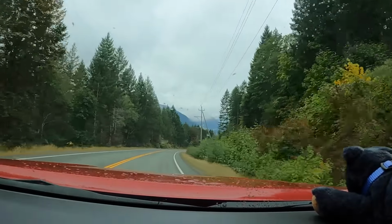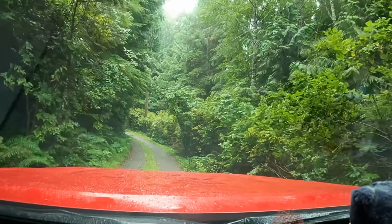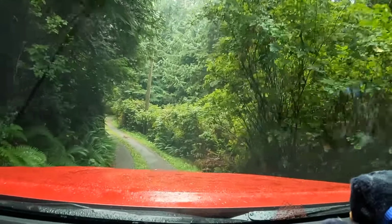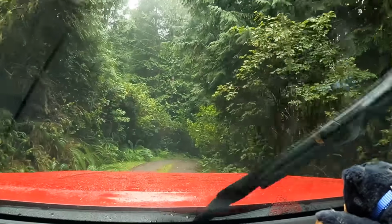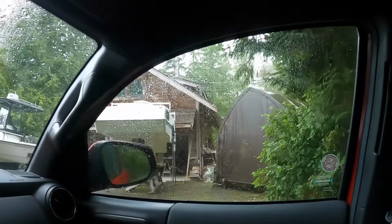There were no issues with the drive over to Tofino, so when I got into town, I gave the owner of the Northern Lite a call. He gave me the address of where to find the house. After all of the driving and the issues with the COVID test, it was such a relief to pull into the driveway and see the truck camper sitting there.